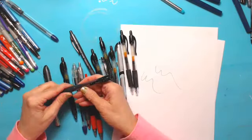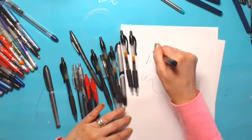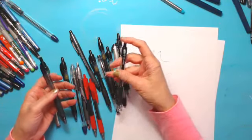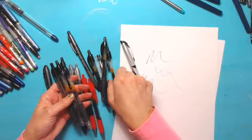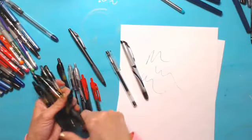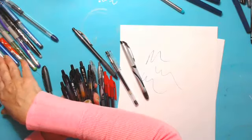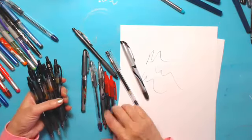Pilot G2s, and they're all good too. The Pilot G2s. Yeah, that's Pilot G2. All these are still probably, if not good, still decent. Got those. So let's put those in a bundle.